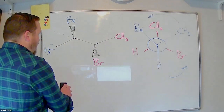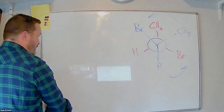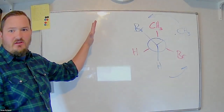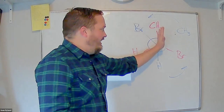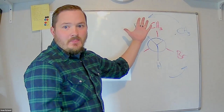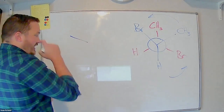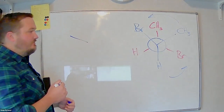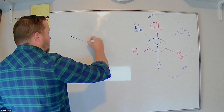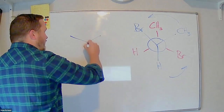So if we were looking now at our two molecules, all we did before was take the flat molecule and rotate it to look edge on, right? So now that we're looking edge on, we're going to take it and rotate it back. The carbon two to carbon three bond is still in the same spot. The right-hand side of the molecule is going to look the same because we didn't rotate anything. So we had the CH3 going up into the right, coming out towards us.